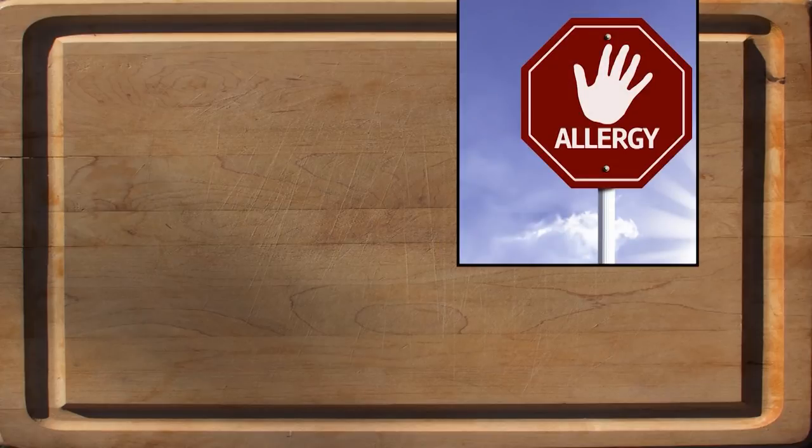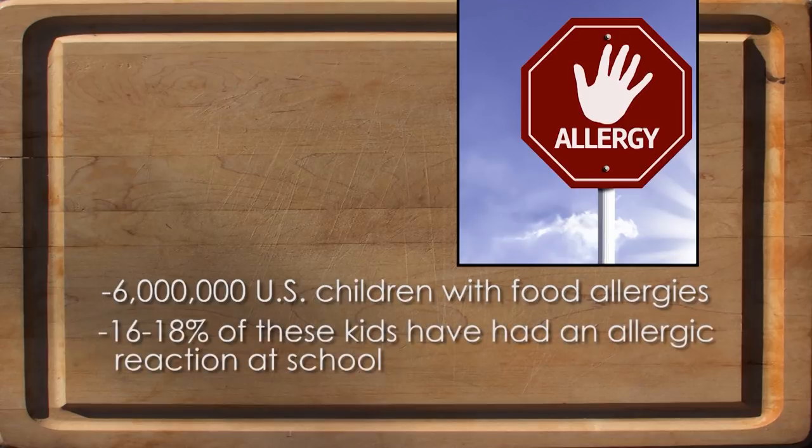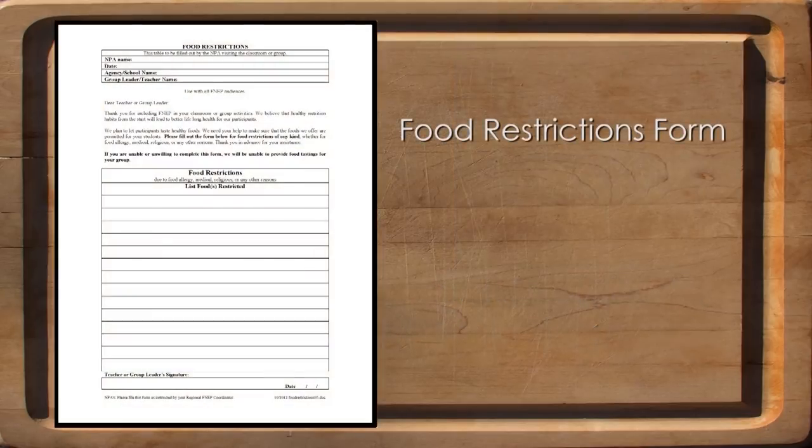A food allergy is an abnormal response to a food that is triggered by the body's immune system. Approximately 6 million children in the United States have one or more food allergies, and among these, 16 to 18% have experienced an allergic reaction to food at school. To avoid this, the food restrictions form is used with this curriculum. Parents or caregivers must complete this form for each child and return it to the NPA for their files.